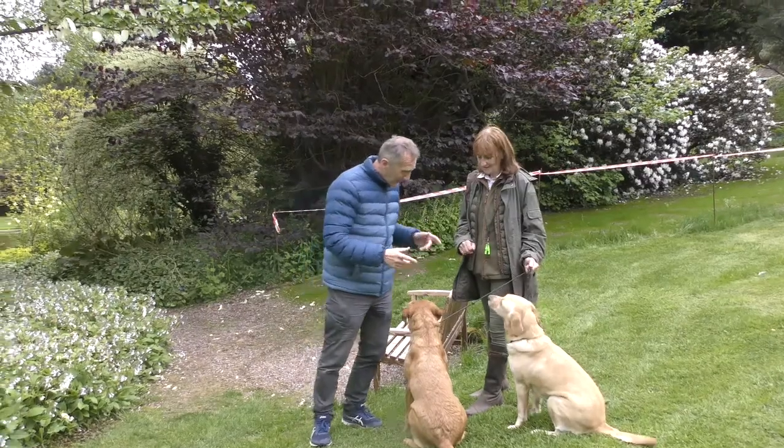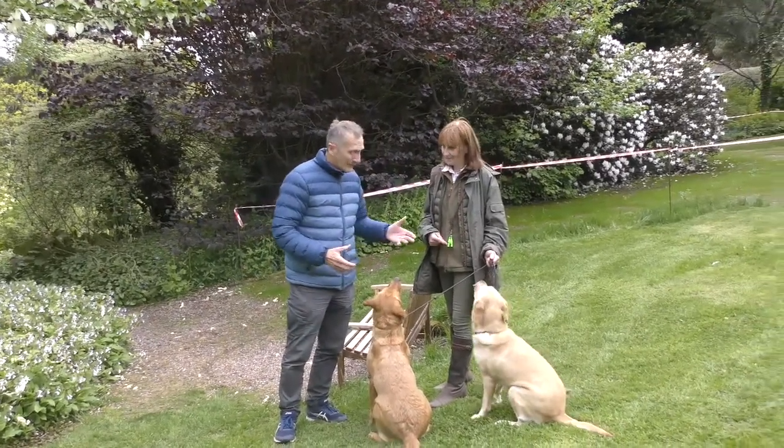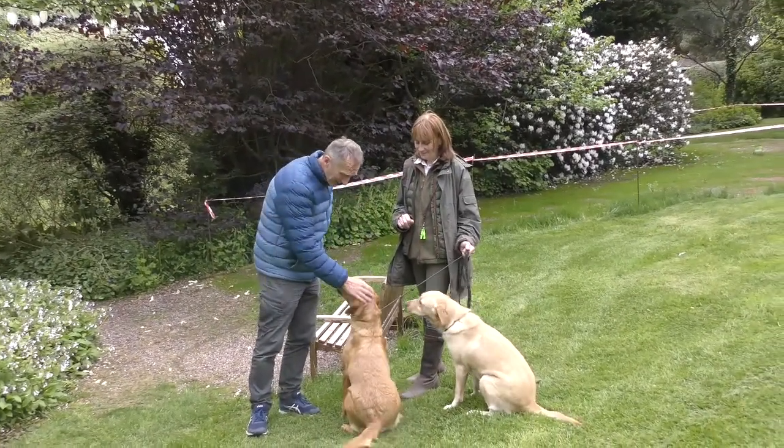Two lovely Labradors, what are their names? Flora and Bess. Flora and Bess with us, and they're looking really good and healthy.